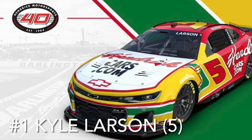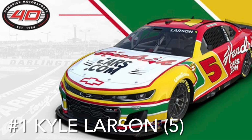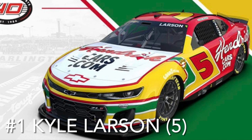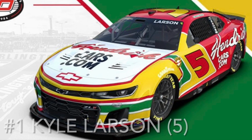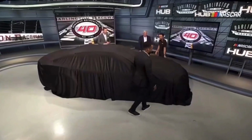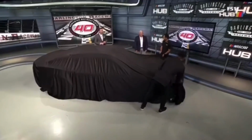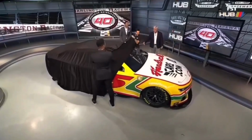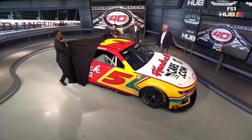And with the win is Kyle Larson's throwback to Terry Labonte's 5 car from back in the 90s. This one looks damn near perfect. And I'll say this is a hot take. I think the forward number may actually make this scheme look better than it did back in the day, which as someone who doesn't like the forward numbers is saying something.